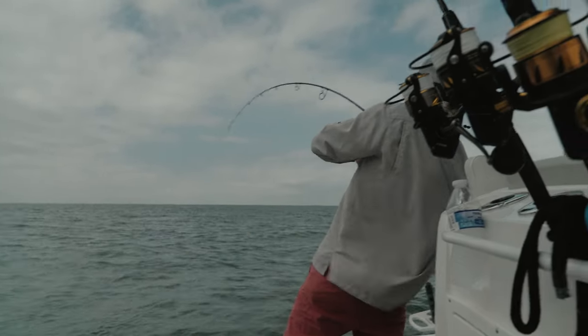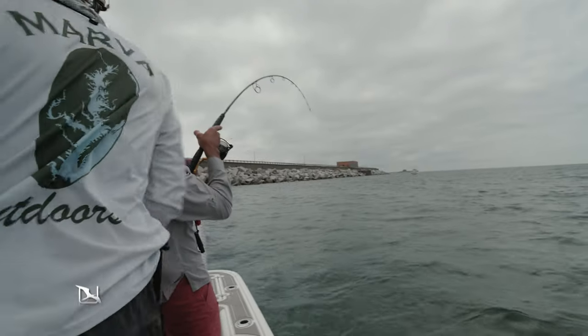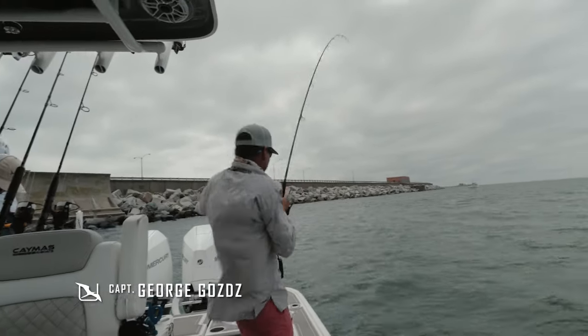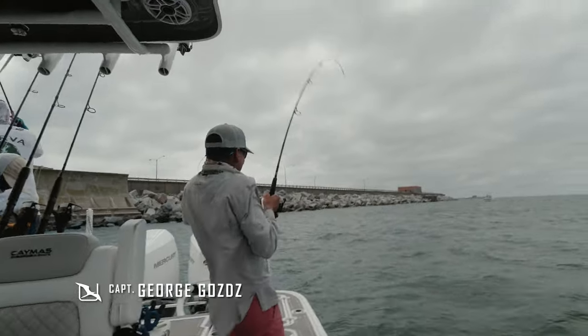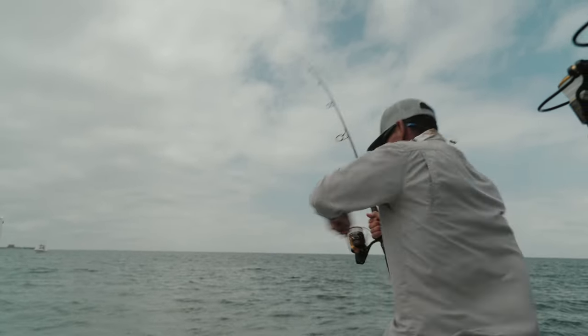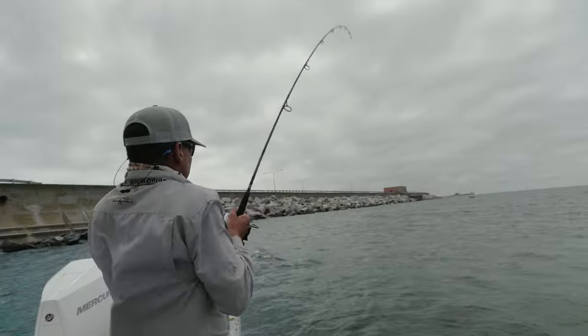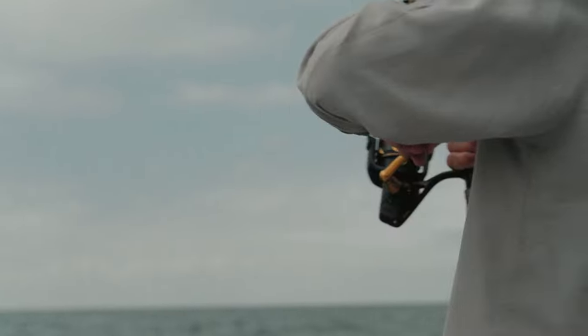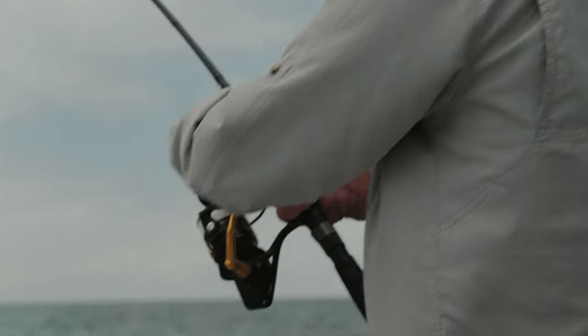I got bit. I marked that fish too. I marked him. I saw him right there on the finder. That is awesome. There we go. Yes. Big old red. So funny. I just saw him on the machine.